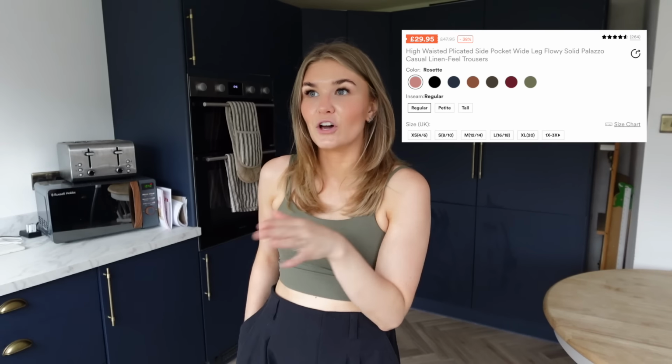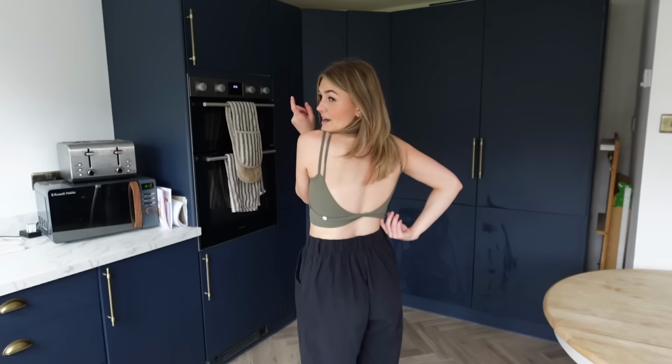Honestly, the sizing, the colours, there's something for everyone in Halara. And I also grabbed myself another one of these tops. It's got little bra cups in there, so you don't have to wear a bra, which, oh my God, in the summer, anything I can do to not wear a bra, I'm absolutely here for. Like I said, I've got this in loads of different colours already.